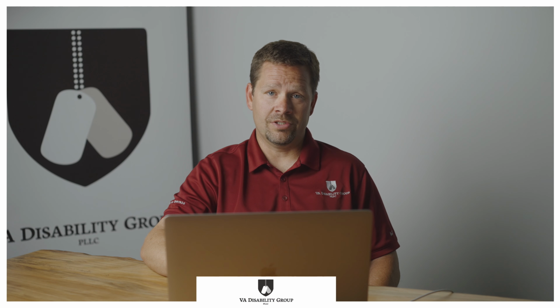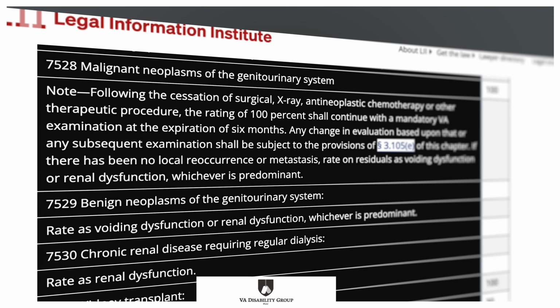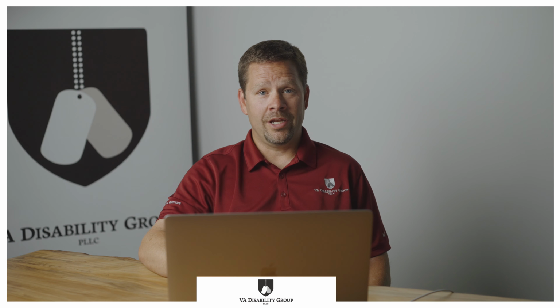Alternatively, prostate cancer is rated under Diagnostic Code 7528. That rate continues for 6 months after treatment, surgical, X-ray, anti-neoplastic chemotherapy, or other therapeutic procedure ends. At which point, the rating is based on voiding dysfunction under 38 CFR Section 4.115a. Most frequently, this rating is based on how often you go to the bathroom during the day or night, or the frequency with which absorbent material is changed.